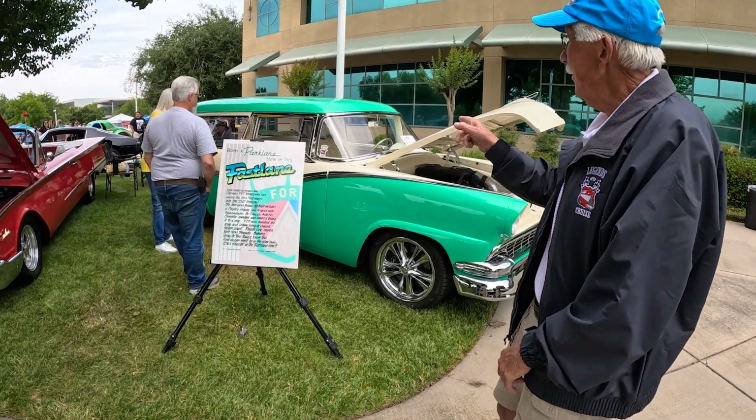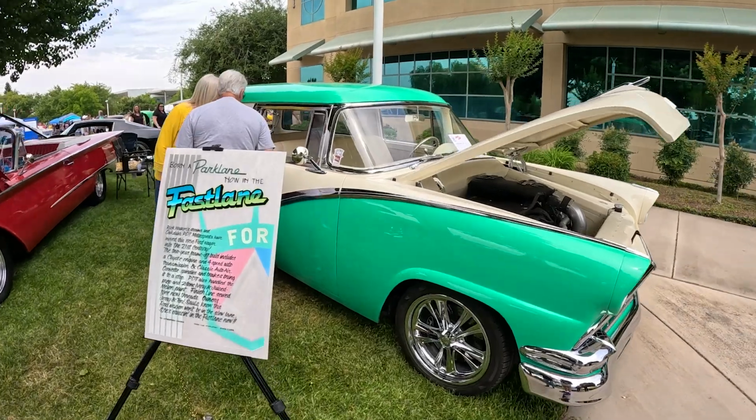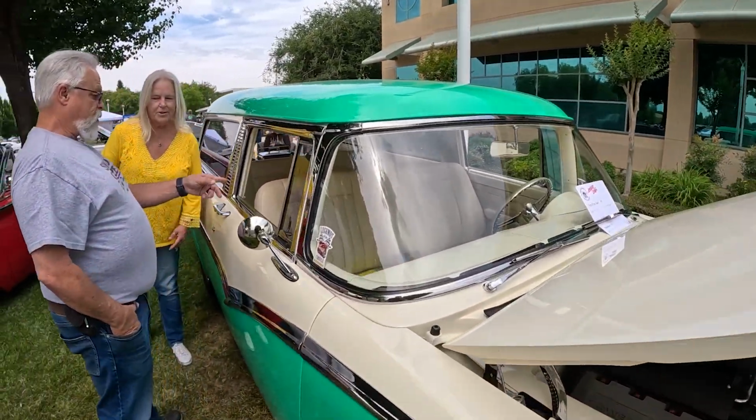We'll take a shot of that sticker up there. This especially, you don't see.